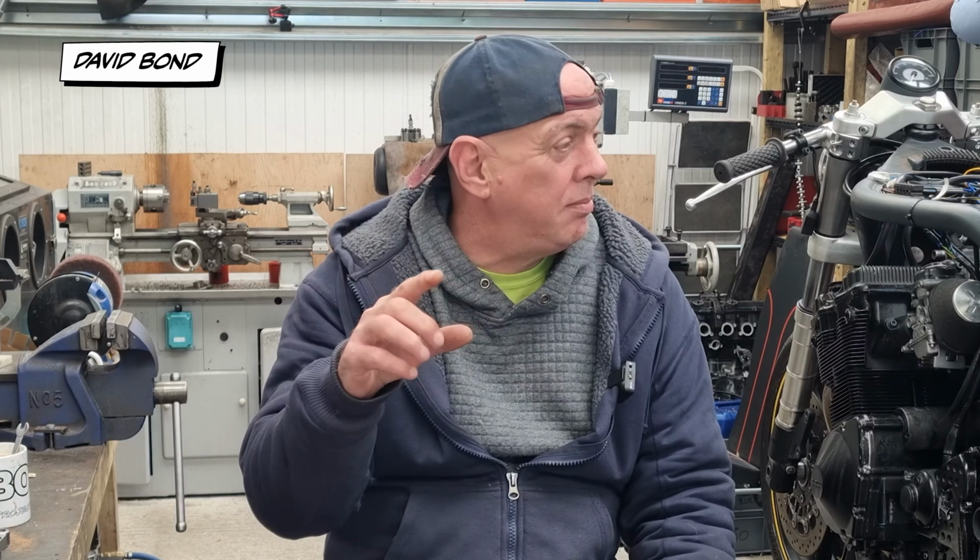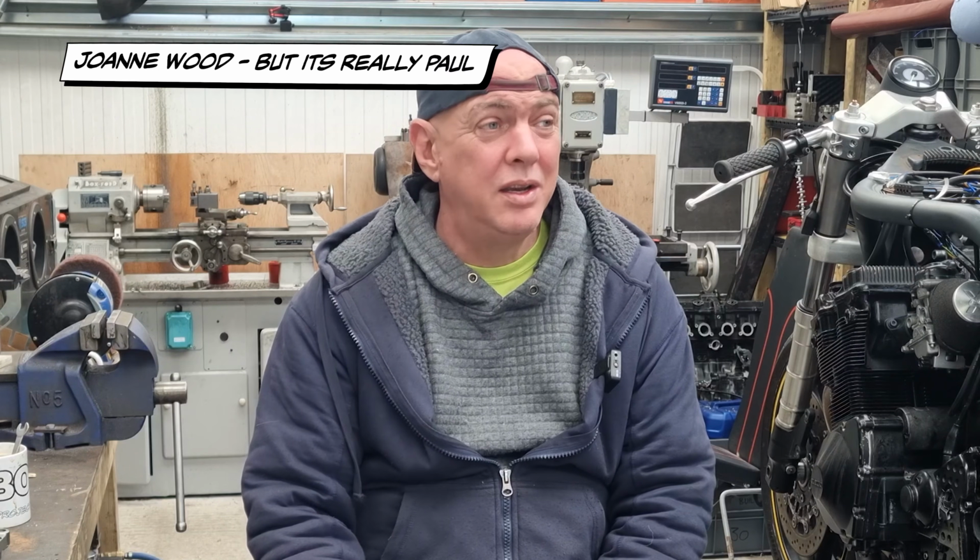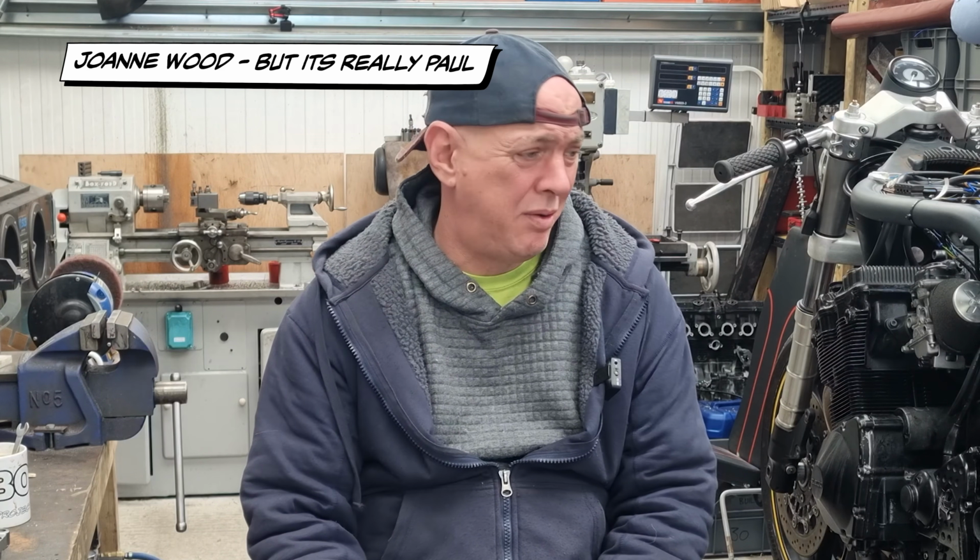We might end up dropping the needles a little bit, because that would help with that flat spot, but until we get the main jet sorted, we're not going to really know. And you can get proper fussy with it. I mean, massively fussy with it. We're not going that route, because you can spend days on a dyno chasing like 1 or 2 horsepower.